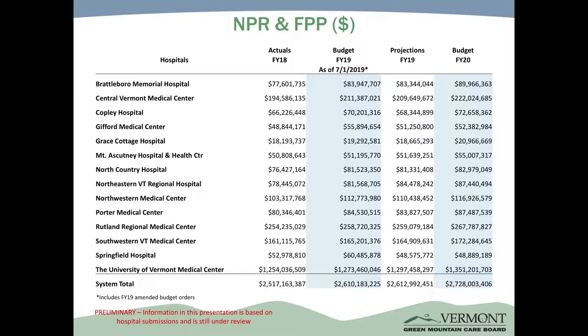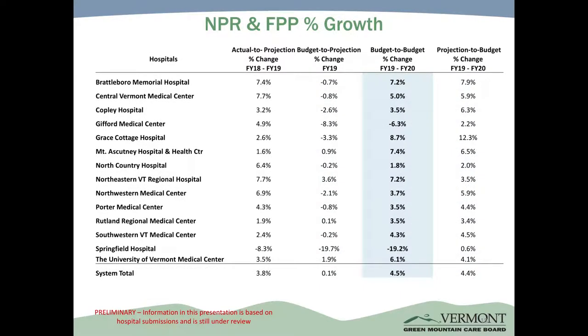FY18, how they actually ended the year. Their budget as of FY19, so this includes those amended budget orders that we saw, those four amended budget orders, their projection for the rest of the year, and then their budget for FY20. And then this next slide shows those same numbers, but as a percentage change, with the column in bold really the heart of the discussion, the budget-to-budget percentage change from last year to this year. And that's where you see the 4.5% as a system total.